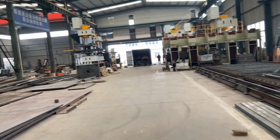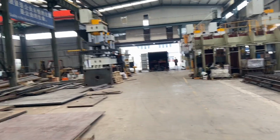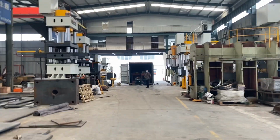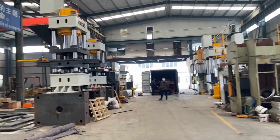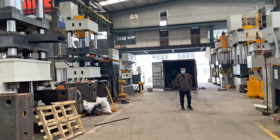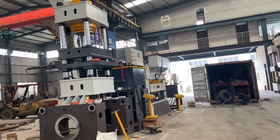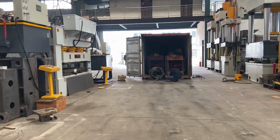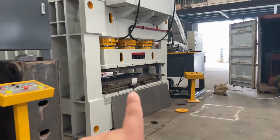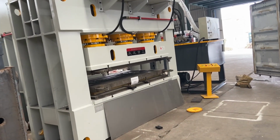Our worker is loading the container now, and I will deliver 210 hydraulic presses to Russia. We can see there are also many finished presses here. Our worker is loading the container. And this one is 1,000 tons for embossing the metal door.